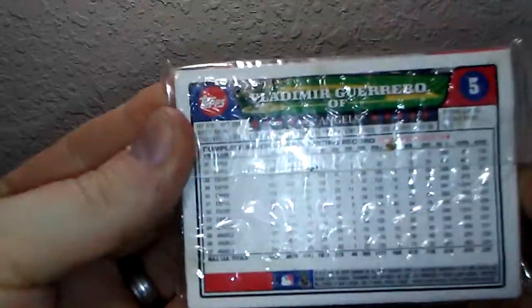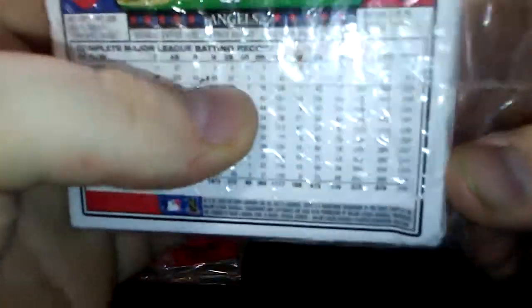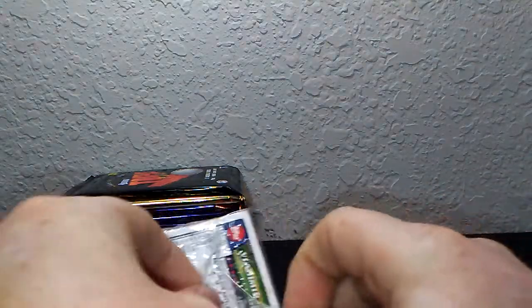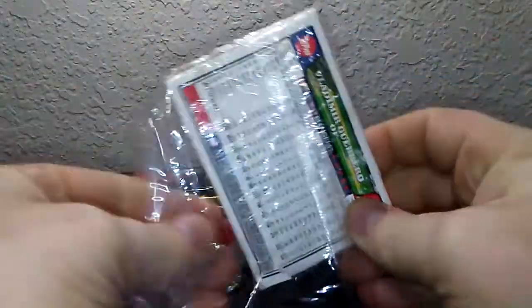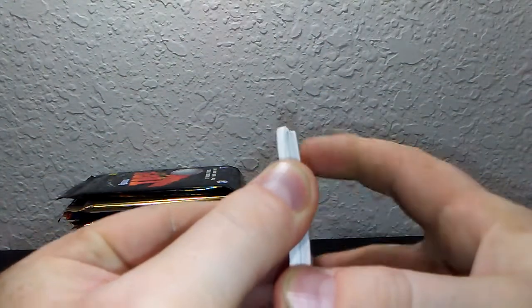I do see there's a Vladimir Guerrero, but looking in the package, it seems like it's already trying to rip and get stuck to the package. So again, like I said, I'm not expecting much from this one, but either way, we'll see what we get and if we can salvage any of them. Yeah, see, it just kind of ripped the corner right off there, but it's okay, and all stuck together, so I don't know what's going on with these. Yeah, they're not coming apart.